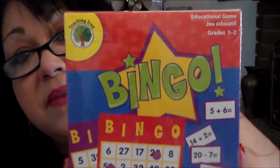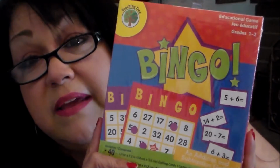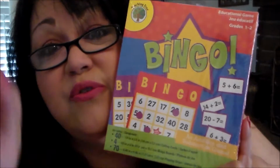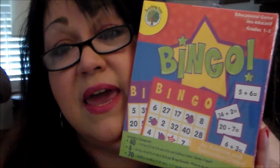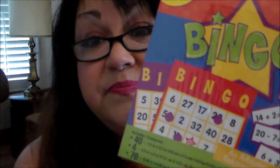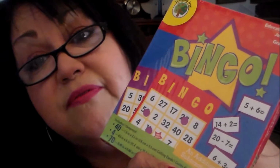Anyway, Mom picked this up from the toy department, even though we didn't have any of the grandkids shopping with us last night. We go through every single aisle when we're there. And she really liked this because Gavin loves bingo, but it also has an addition and subtraction game in there, which helps. It's an educational game for grades 1 to 2. Two of my grandkids are going into the second grade this year. But anyway, it's helpful. It refreshes their minds.